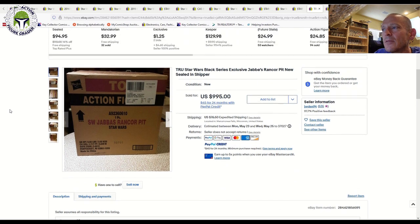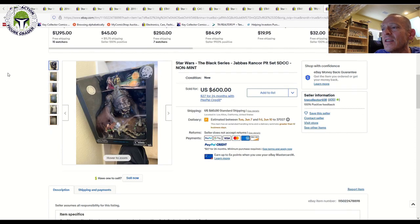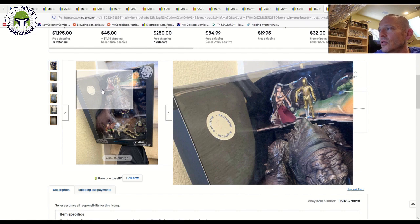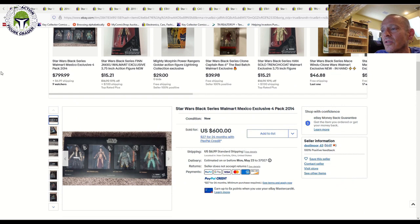And then we also had the Jabba's Rancor pit. We all know about the HasLab experience with that. That one sold for $995. That was still sealed in the shipper box. But what's crazy is that even for a non-mint example, still sealed in the box, but outside of the shipper box, this one still sold for $600. So that is a very desirable, highly coveted exclusive that people really want to get their hands on. I cannot believe the sales prices on those.